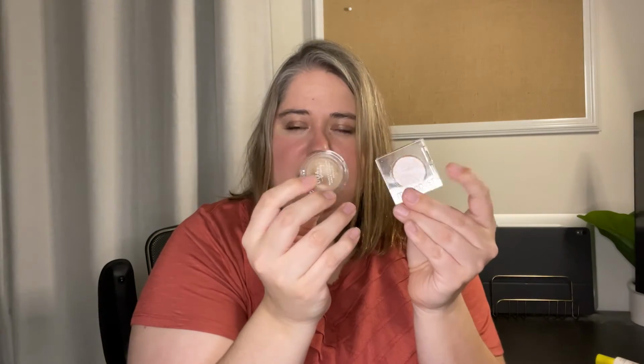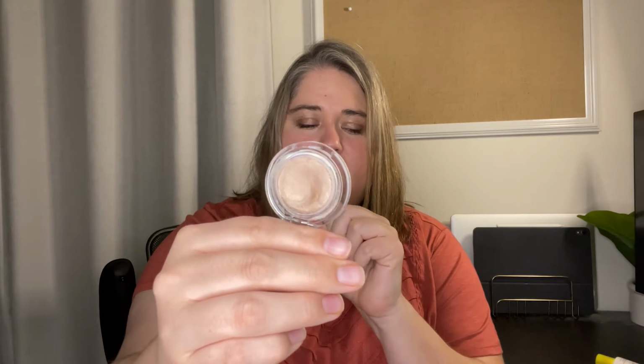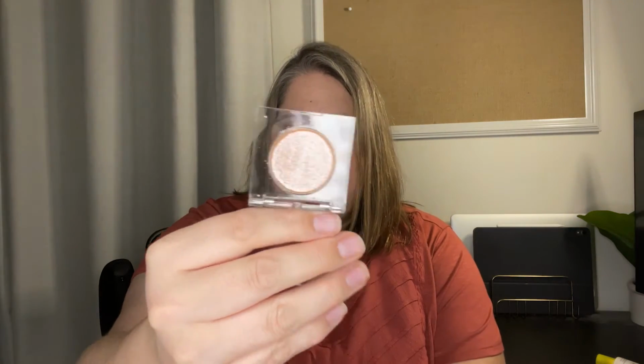Okay, I also had these two eyeshadows in my everyday makeup tin. I had the Super Bounce in Maple Pecan. It's from Ulta. And then I also had, if I can get it open, the Space Cowboy from Urban Decay. I used both of these for one and done eyeshadow looks because that's my jam.